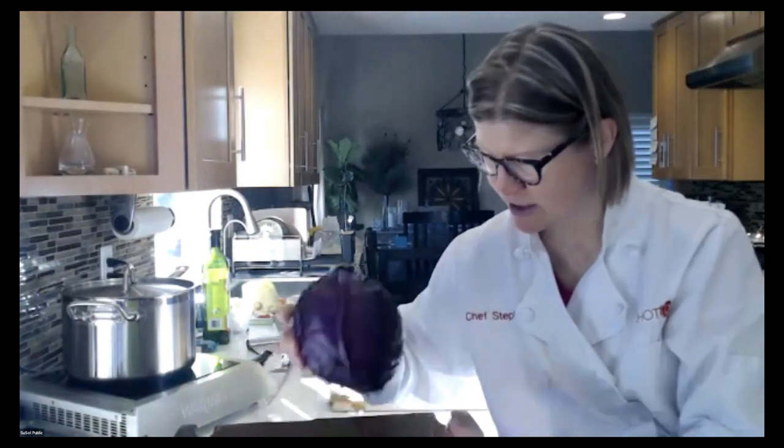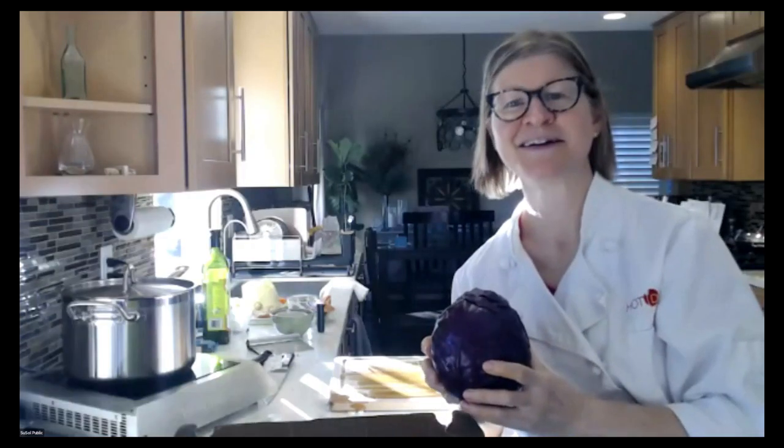The cabbage, or red cabbage. What's your favorite cabbage thing these days? Well, I tend to like slaw. Yeah, okay. This time of year, I actually like slaw with citrus. Exactly. Yeah, I like it.